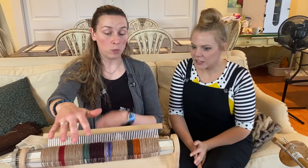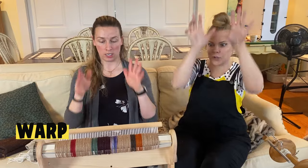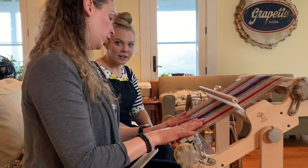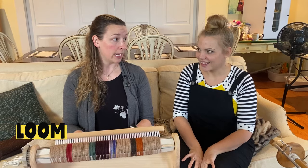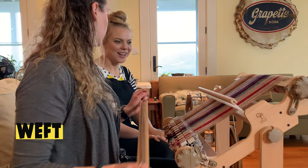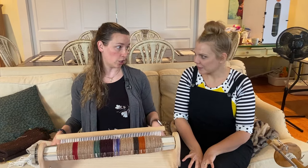So this is my warp. Warp. Okay. So the warp is the long part, up and down vertically. Yes. So you get your yarn, you warp your yarn onto your loom, and then you weave your weft. So once it's on here, all it is, is passing your yarn through.